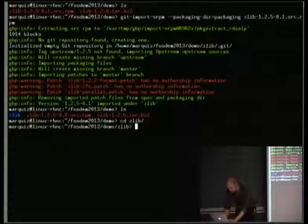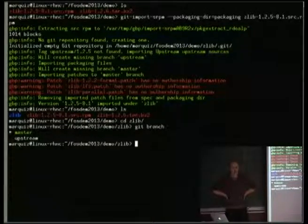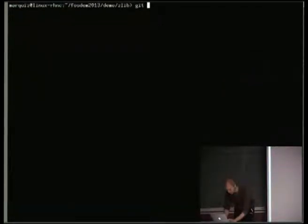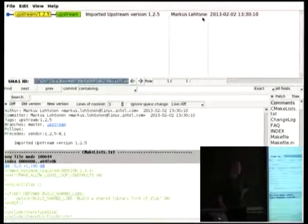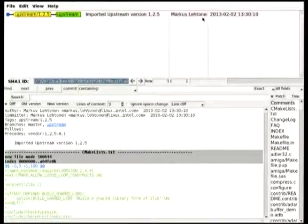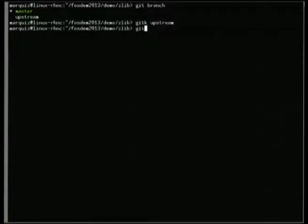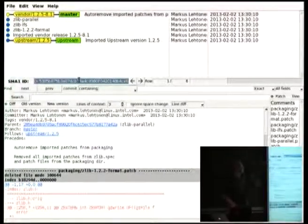So now we are in the getlib project, and here we have two branches: master, which is now our packaging branch, and then upstream. And if you look at the contents of the branches, we can see that upstream only has one commit, which is the upstream sources in one single commit. And then if we take a look at the master branch, it has more commits. So first of all, it's based on the upstream.